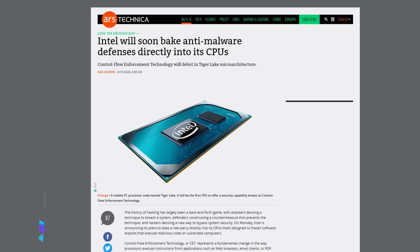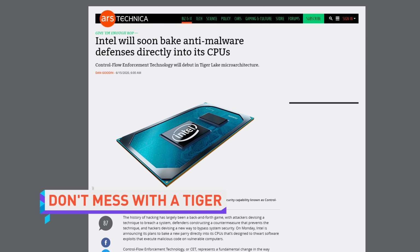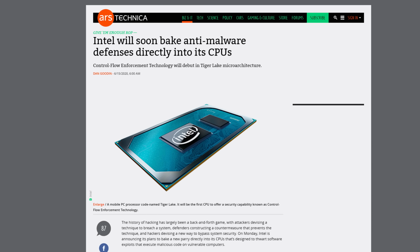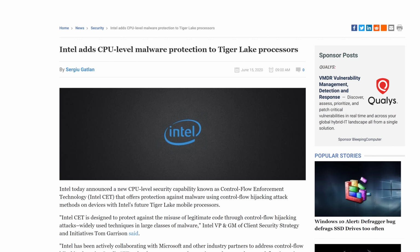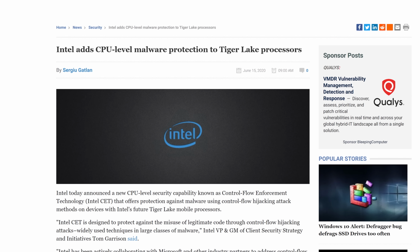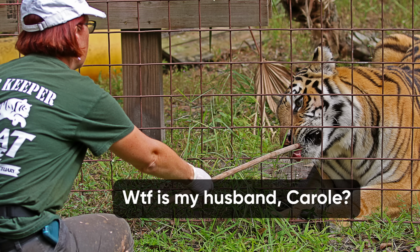Intel's upcoming Tiger Lake CPUs are apparently going to have advanced anti-malware tech built into the silicon. It's called Control Flow Enforcement Technology, CFET, that's what I'm calling it. And it's not actually a cyberpunk arms manufacturer. It's a new way for CPUs to carry out instructions that can shut down certain attacks, even if software antivirus solutions fail. It's basically like being in a castle protected by a moat full of tigers, and they're great swimmers.